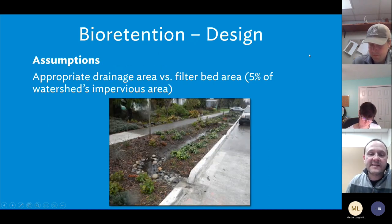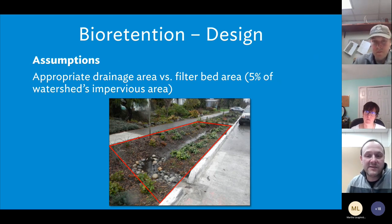And a little more detail on the assumption of the filter bed area. We like to drive this point home. Again, the point is to make sure the flat portion of your bioretention cell is what's doing all the work, and that's traditionally your filter bed area. So in this bioretention cell that picks up some street runoff, you may think that the bioretention cell is the red boundary, sidewalk to back of curb, and that that's what's serving as the full size of the bioretention cell. Let's just say that's 500 square feet for argument's sake.